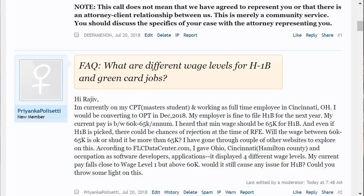Hi, Rajiv. I'm Priyanka. So I come under the entry-level job, and I have graduated recently. I mean, I would be graduating in December, and then would be converting to OPT then. So I was just wondering if having a pay between 60 to 65 would cause any issues for H-1B.